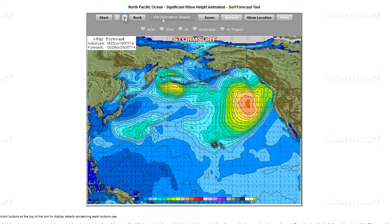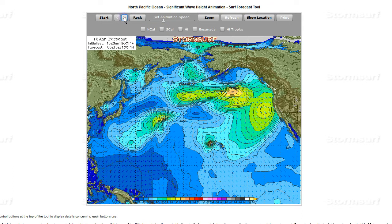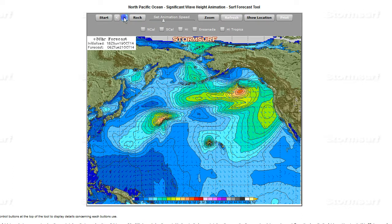Anyway, put this into motion. We now see that this system fades out. This is what we're calling extratropical storm Fong Fong. Fades out. Swell moves into the California coast Monday and Tuesday.